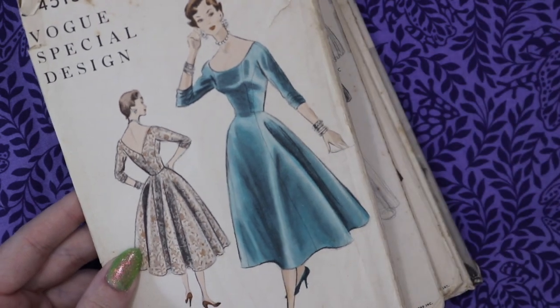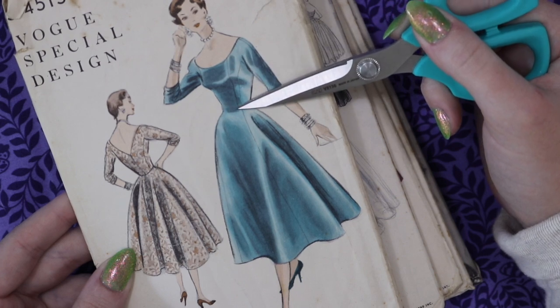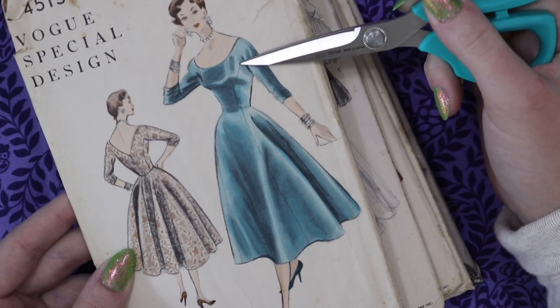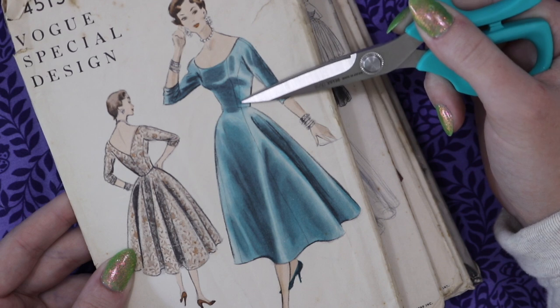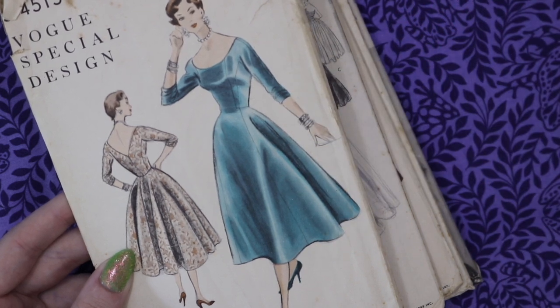It has really interesting seams. I'm just going to use my scissors to show you. So there's a seam here, and then it goes over, and then it goes back up and turns into almost a princess seam, and this seam is level with a seam on the skirt. So it's just a really neat kind of attention to detail that you don't see in a lot of patterns.